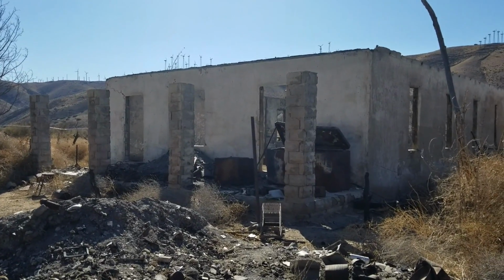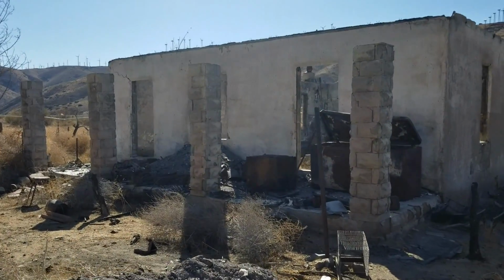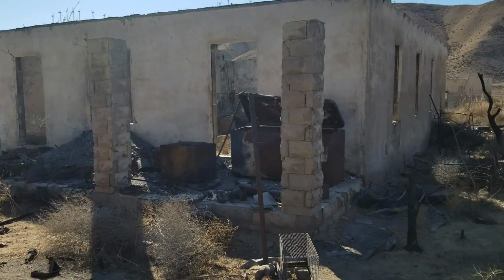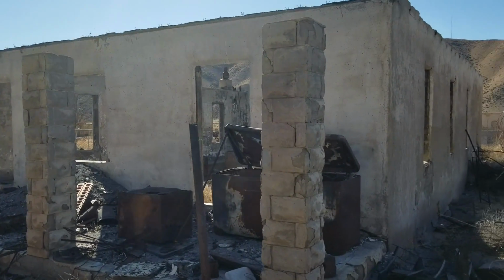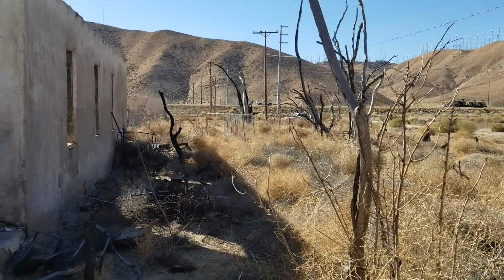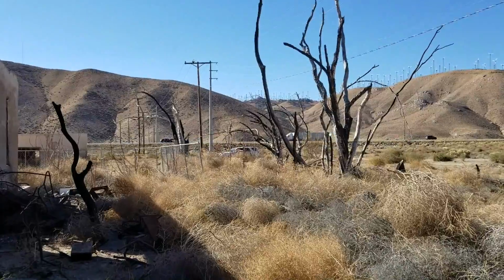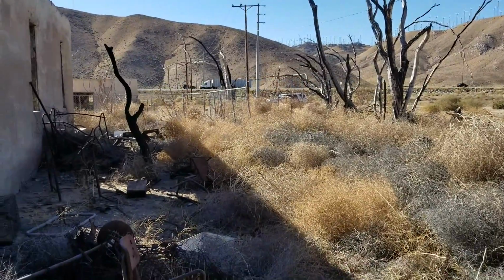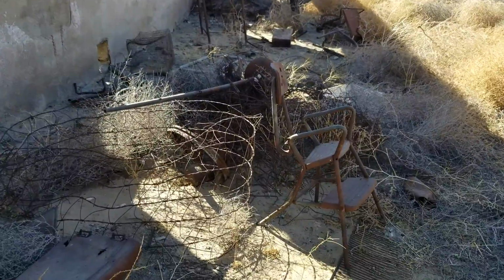Like this one. Apologies that we're looking into the sun. I'll come in a little bit closer, try to get the sun at our back so you can see better. But this place looks like there was a fire here. First of all, a lot of this stuff looks burned up. I mean, these trees here definitely look like they've been through a fire or two.